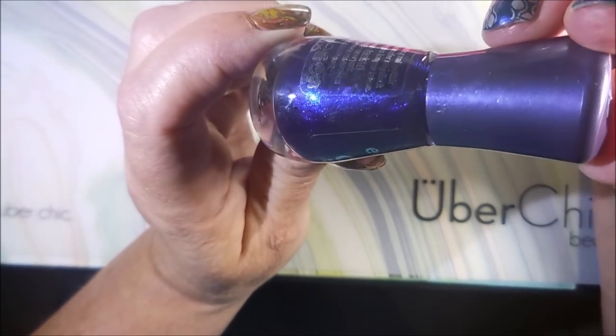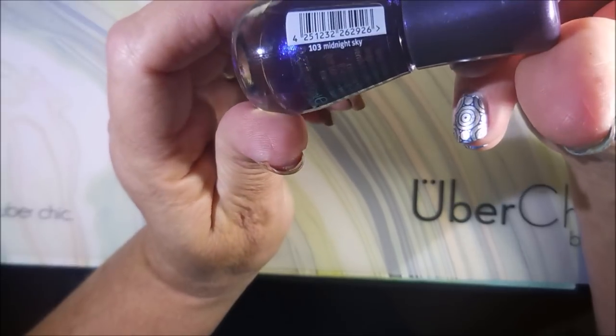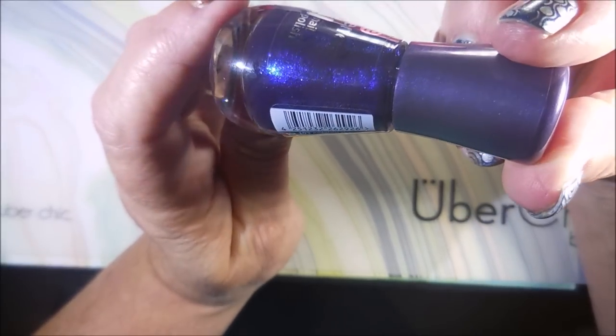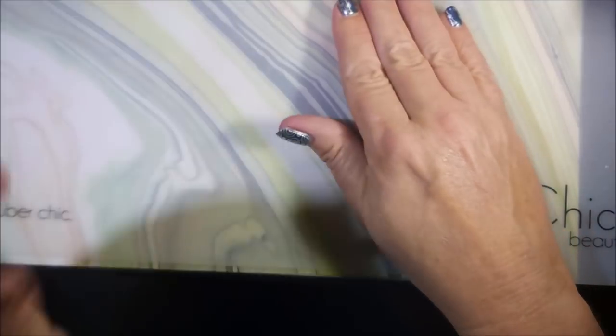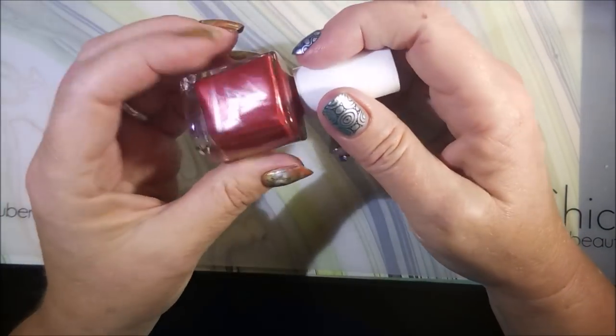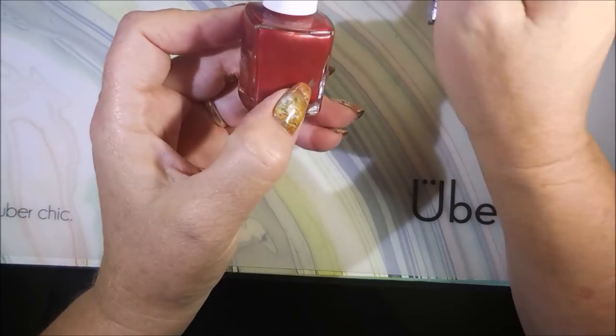That is so, so, oof, Midnight Sky. That is so pretty. It's so true. That's just beautiful. Okay, so if it wasn't for Shannon, I wouldn't own any Essence polishes, and I have quite the collection now because she has sent me a couple of batches of them. So, loving that. They're excellent polishes.